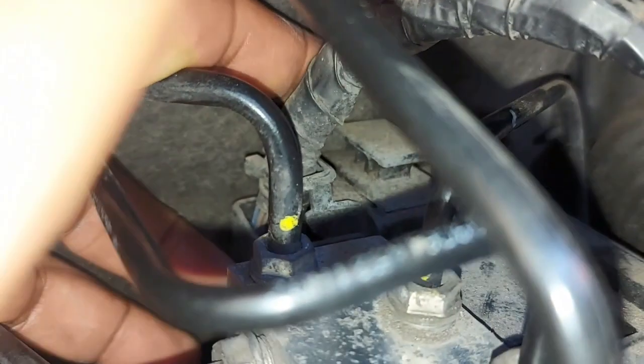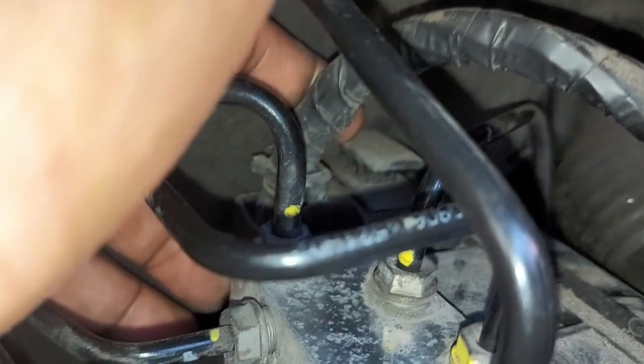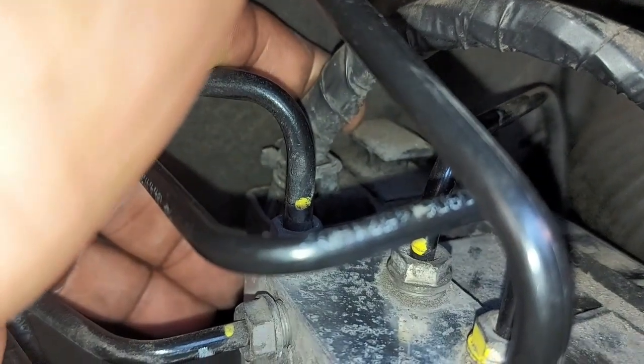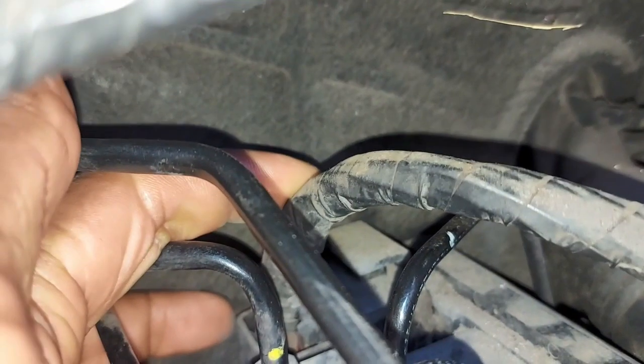Let me try and get my hands on it. Right, can we show it, please? Where are you? Yeah, there you go. You see where my finger is? You pull that on up, pull it up, and then the whole connector, this cable here, and the plug come out.